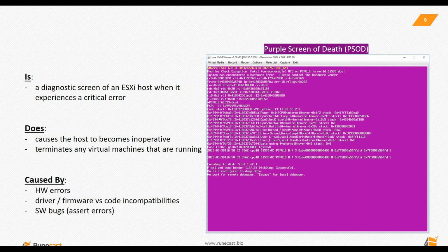It's usually caused by hardware errors, mostly by driver or firmware incompatibilities with the code or with the specific version that you're running, or by some software bugs, like one of the most known being the assert errors. It's usually displayed on the console of the host, but it also generates a dump file that you can actually download from the host for troubleshooting purposes.